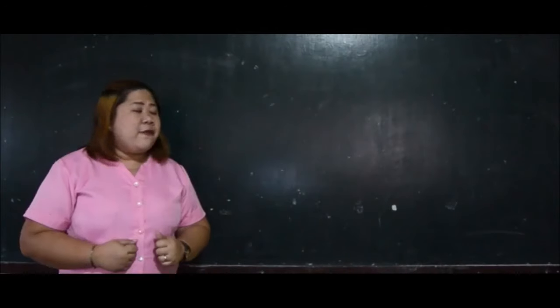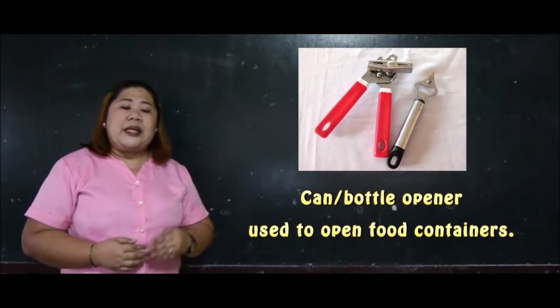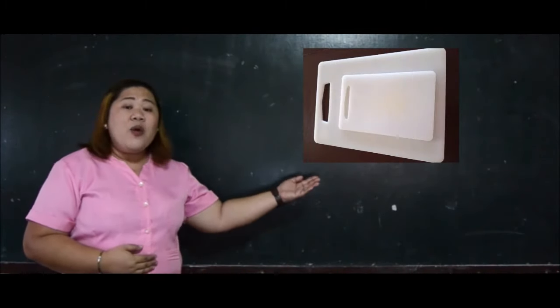The next category is the cutting, opening, and peeling tools. The first one is the can and bottle opener, used to open cans and food containers. The second one is the cutting board, or in our dialect, it is called dapalan.